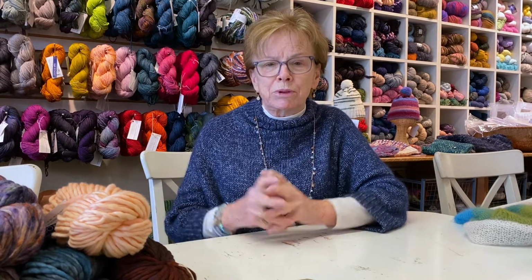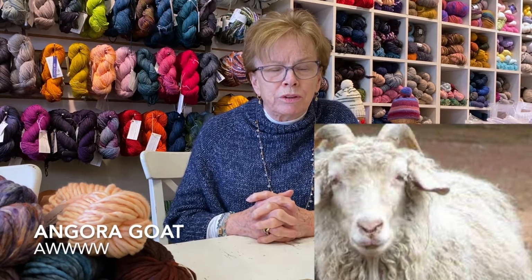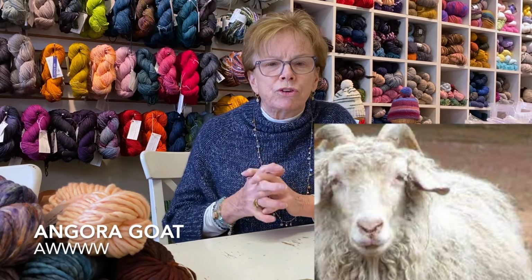But Angora goats are different from Angora rabbits. So if you are buying Angora, that is the fiber that comes from the Angora rabbit, which is a big fluffy rabbit. Mohair is from a type of goat called Angora goat. So you don't want to confuse the two.